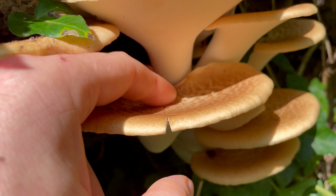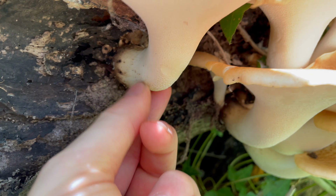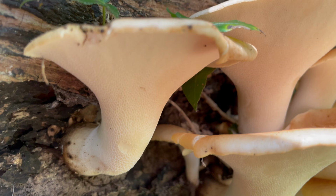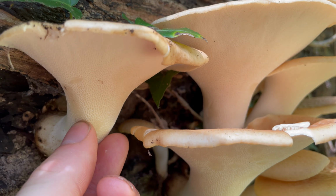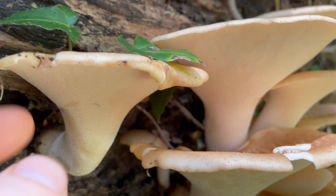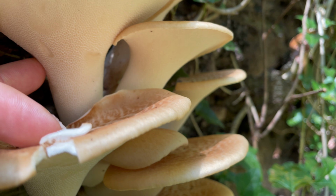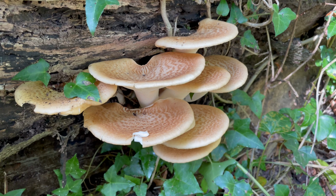So the cap is attached to the wood by a fairly thick stem, and the stem usually goes quite black right at the base where it's attached to the wood. And the pores underneath are white, and eventually they'll go a yellowy light brown colour as it matures. And the pores run decurrently down the stem, so that means they don't just stop where the cap ends, they carry on all the way down the stem here. As these ones are in perfect condition, I'm going to take a couple of them home for my dinner.